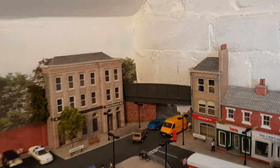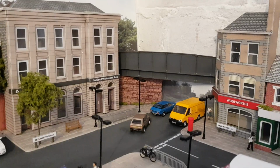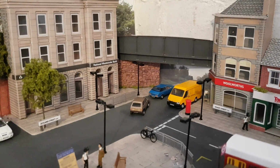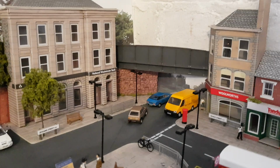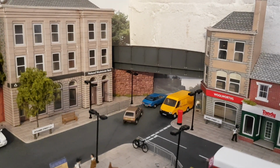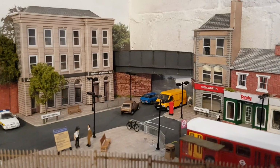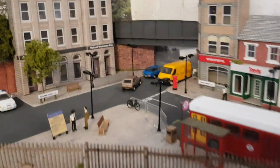I really don't know whether it's going to be bushes, or I might cut up a coach and a Mark III coach and have that going over. I don't know. But I don't like the idea of the lorry going over the bridge and the bus going over the bridge, and it's just too obvious that that's exactly what you'd want to see from a modelling perspective. But talking about buses, a bit more detail.